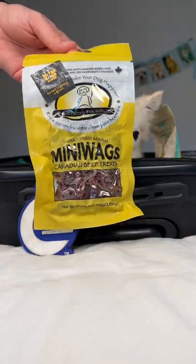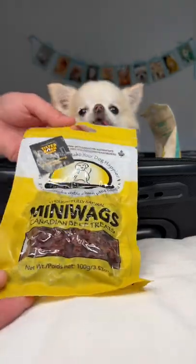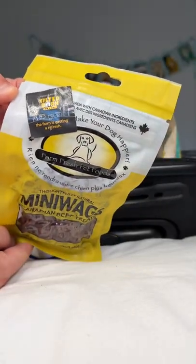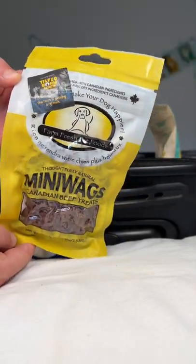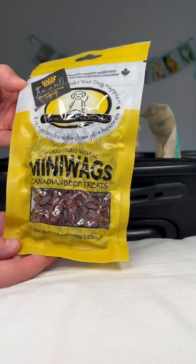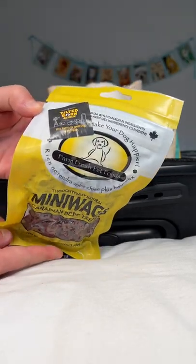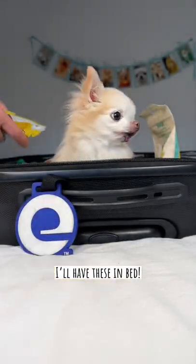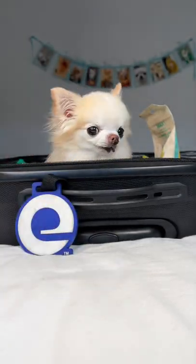But this company is going to be called now Tilted Barn. You can see over here. It's called Tilted Barn now instead of Farm Fresh Pet Foods. So Tilted Barn mini bags. Those are his favorite nighttime treats. It's gonna be especially good after a long day of doing stuff.